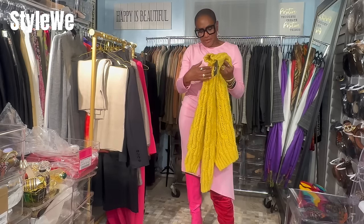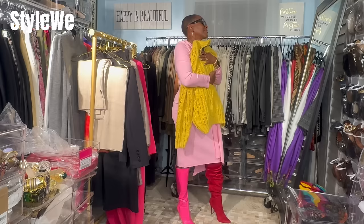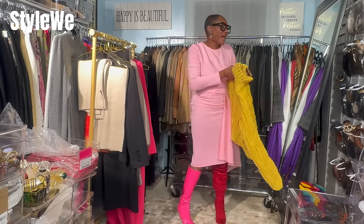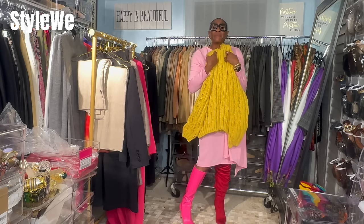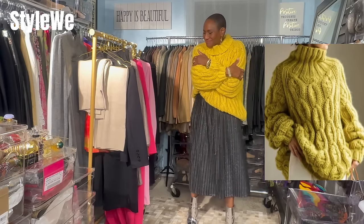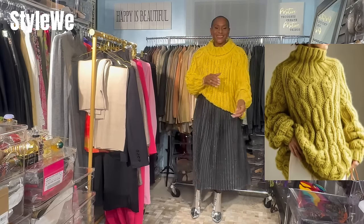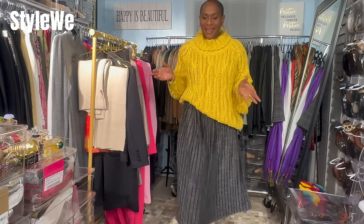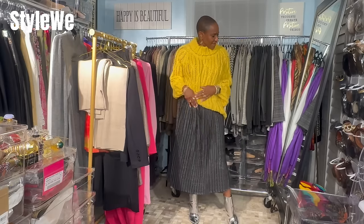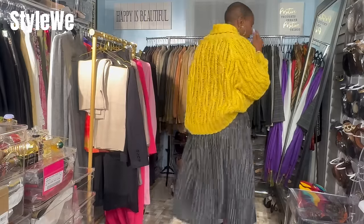I'm having a moment right now, so I don't even know if I should try it on, but I have to show you guys. Oh, this chunky knit sweater. I love it. Let me put this on and I'll be right back. I love this chunky knit sweater. And I simply put on this New Day skirt with all the glimmer in it with my silver booty.